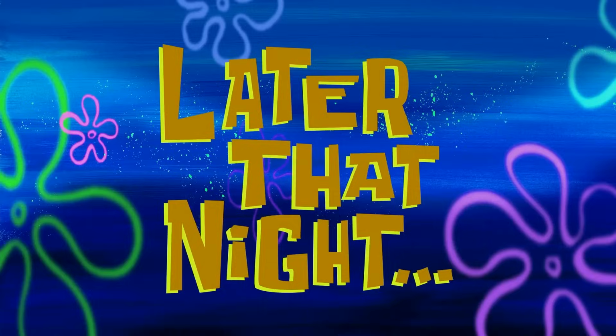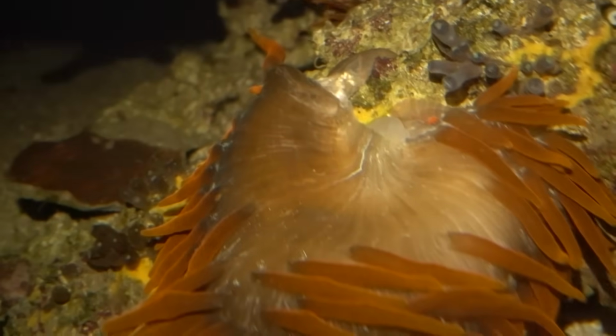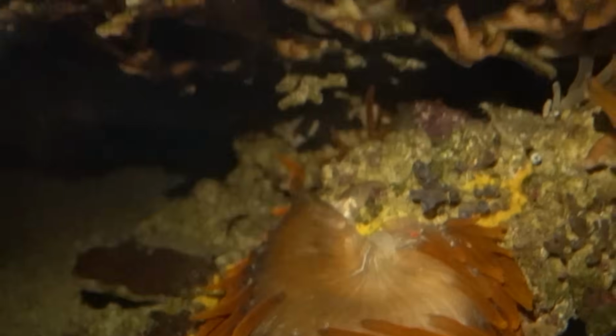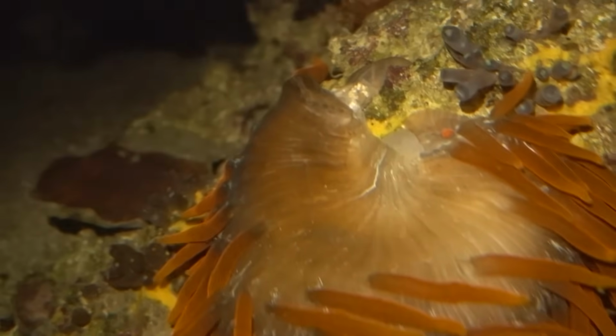Later that night. Hey, what's up, Reefers? Like all new parents, we gotta check on our kids when it's nighttime, just to make sure they're okay. So let's take a quick look. That is almost a perfect view. That is almost exactly half the anemone up in the front. You see that? It's split almost directly down the mouth.